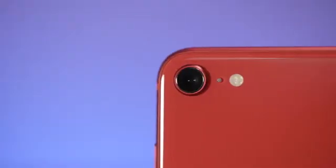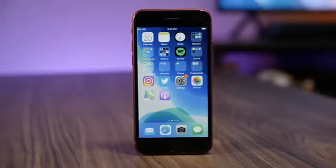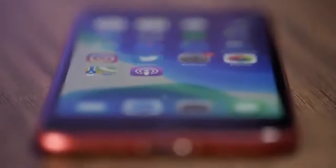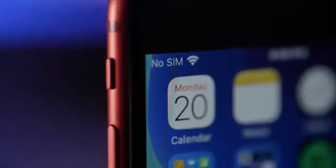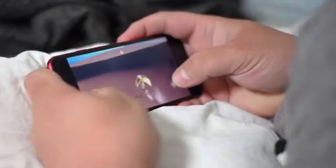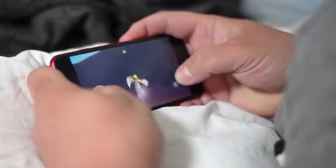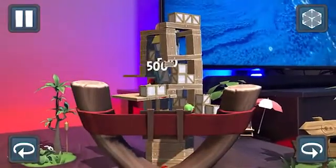Hey, this phone looks like a classic iPhone. It's got the forehead, it's got the chin, the home button, but it's the inside. It's that processor that got brought over from the iPhone 11, 11 Pro, and 11 Pro Max that not only makes it run faster, not only brings over new features, but also future-proofs it, meaning this phone will be able to support iOS updates for years. If anything, the iPhone SE is a showcase for just how powerful Apple's A13 Bionic chip really is.